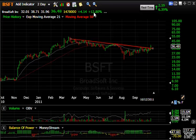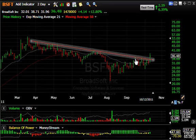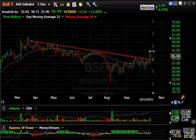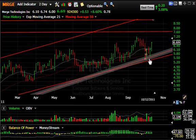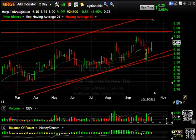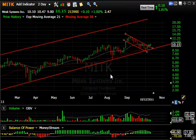BSFT also broke a declining top line today and took out the September highs. So at this point, we should see a quick retest of the 41 area. And that's our short-term target, 40.41, followed by a secondary target up around the mid-40s. MRGE continues to act very well, snapping back off these two trend lines, today extending by 53 cents or 8.5%. 2.1 million traded, and the stock looks like it's headed for a test of the 7 3/4 range and then 8 3/4.